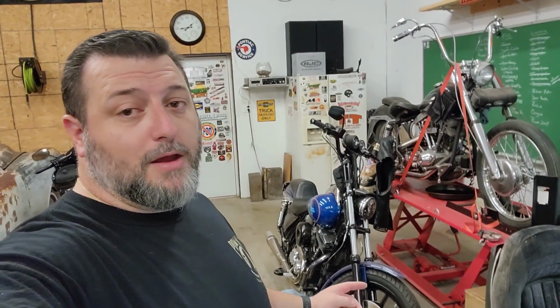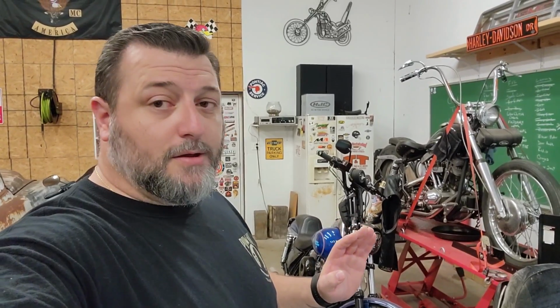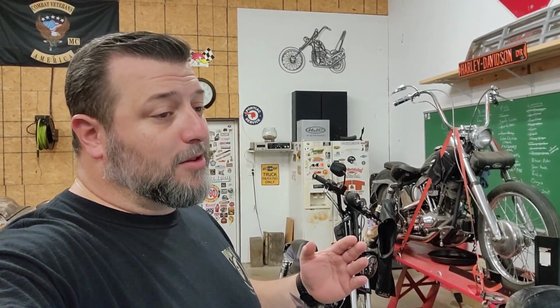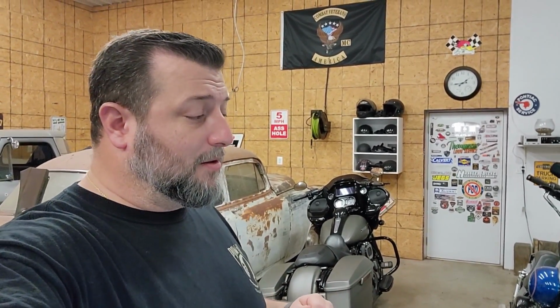Then we got the 91 FXR here. She suffered a little bit of trauma, right? And she's been sitting for not nearly as long, just for a little bit. And then we got the 19 Road Glide, right? So that's obviously my daily ride, but she's had a couple things done to her too.